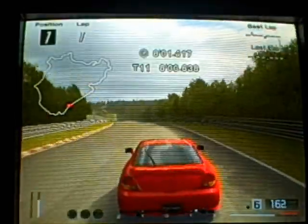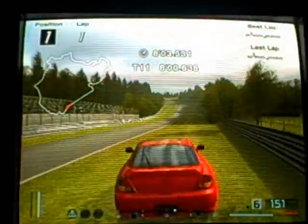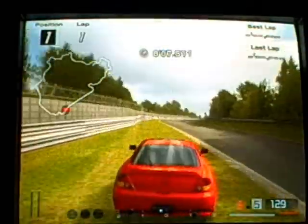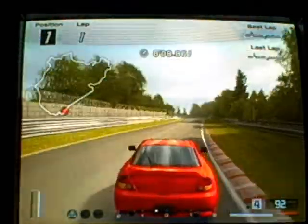Here we go. Holy mother... Yep, that was my fault. I messed that up. Dang. My dog's licking my fingers, too. It's not very easy to drive here.